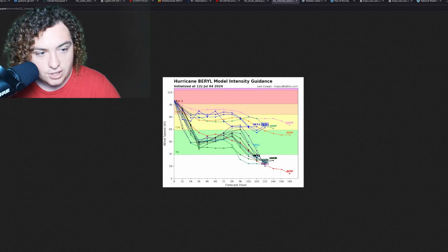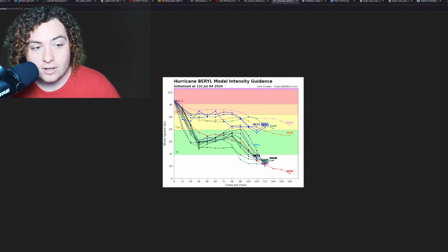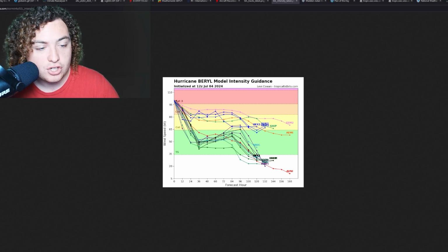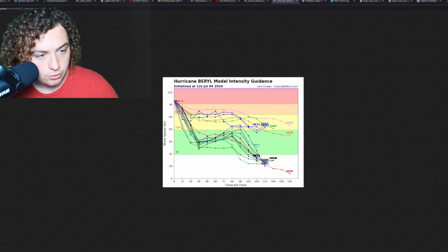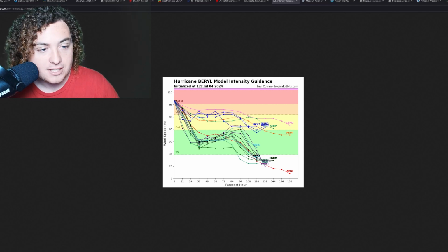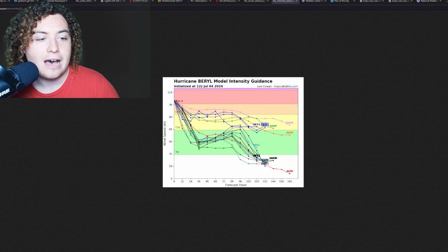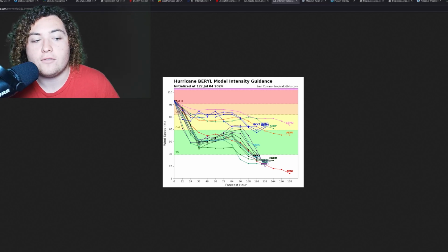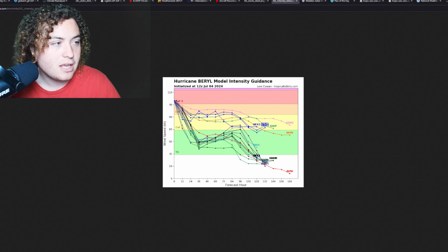If you are in Mexico, if you are in Texas, you need to take this very seriously. If you're in South Texas, I would start preparations right now. If you're, I'd say, in my opinion, Corpus Christi south, you absolutely need to pay attention to this. If you're in those areas, I'd start preparing for this, in my opinion, but I would also listen to local officials because they know better than I do. I'm just giving you all the data for you to take a look at. But in the meantime, let's go ahead and show you the hurricane models that we have right here.